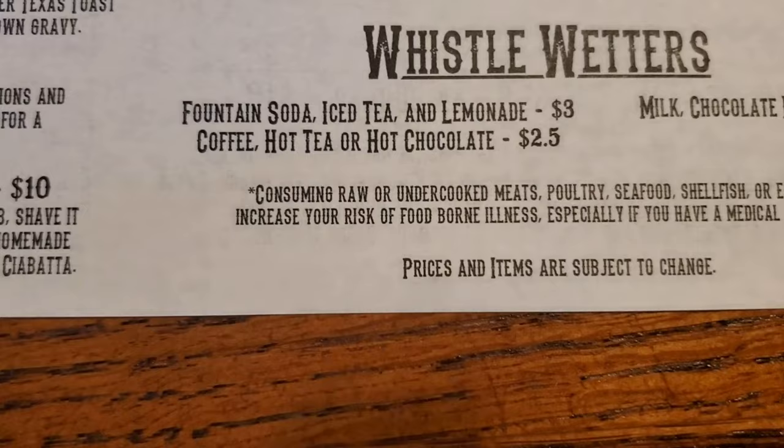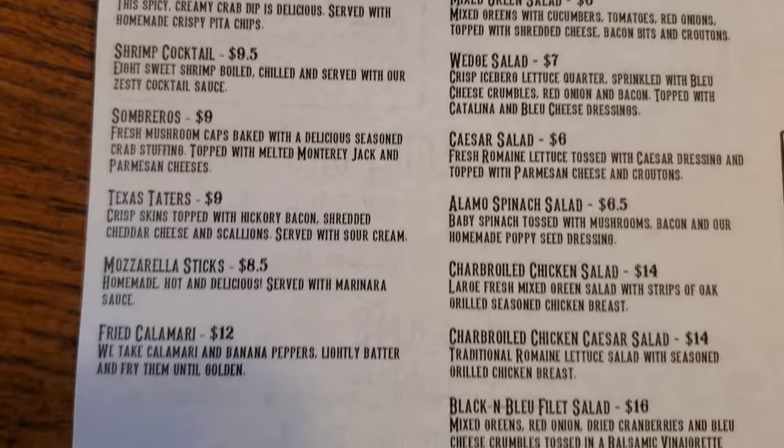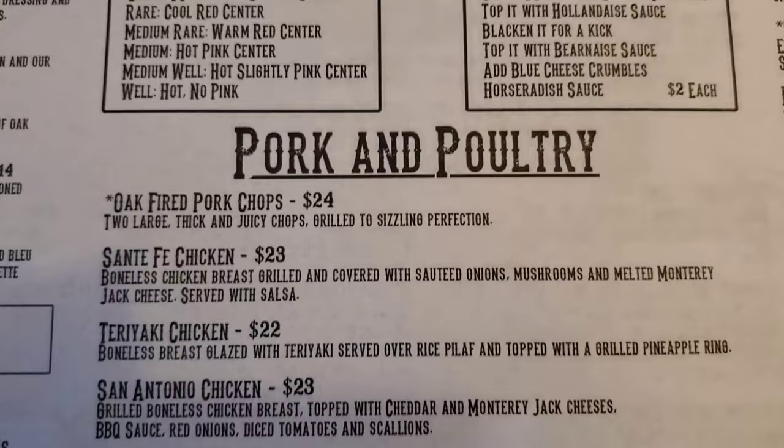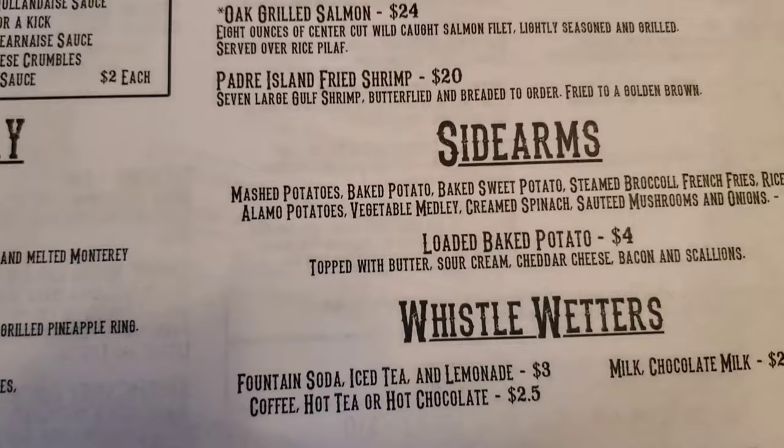On the back, we have the dinner menu from 3 p.m. to close. Same thing, starters, soups, and salads. And we have chef's selections. There's that. And there's the additions for the dinner menu. Pork and poultry. There's the beef, and more beef for the dinner menu, and seafood, sidearms, and whistle wetters.